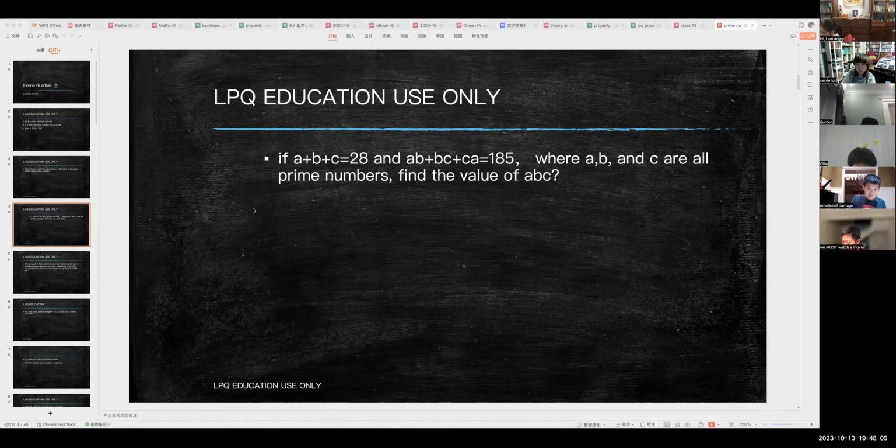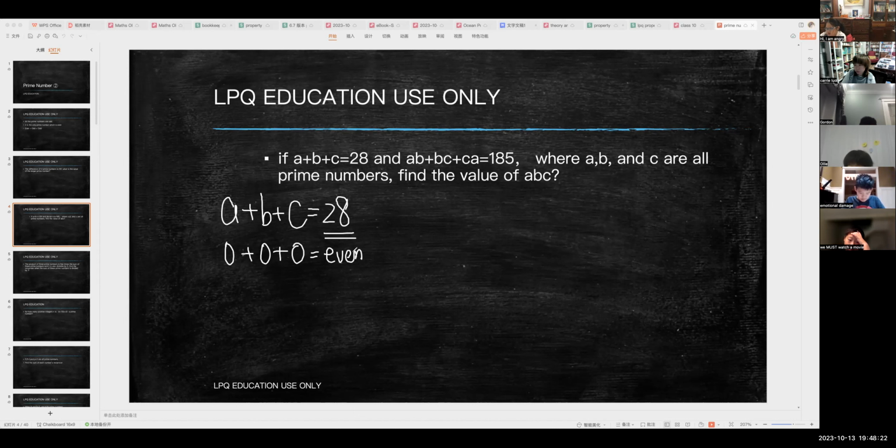Okay, let's take a look at this one. A plus B plus C equals 28, everybody. And 28 is an even number, right? So if A, B, C are all odd, is it possible to equal an even? Odd plus odd equals even. So there has to be a 2. Very good. Very good, Margaret.